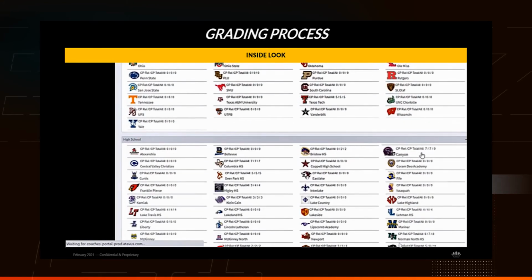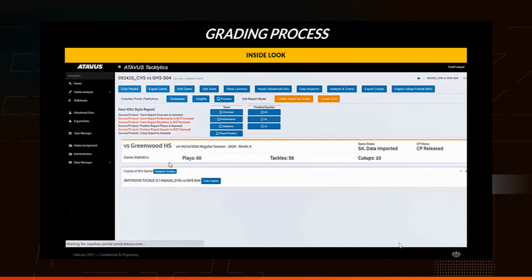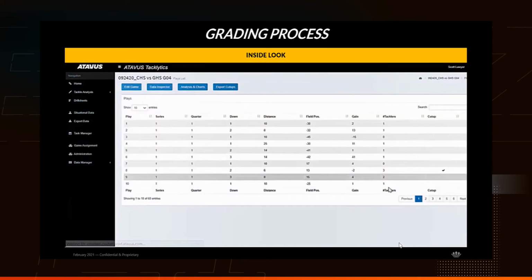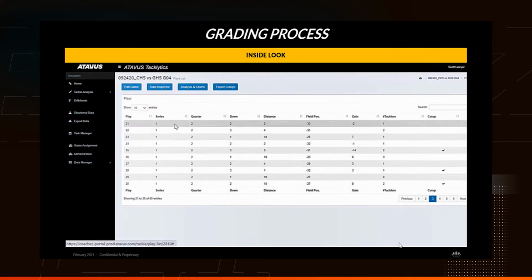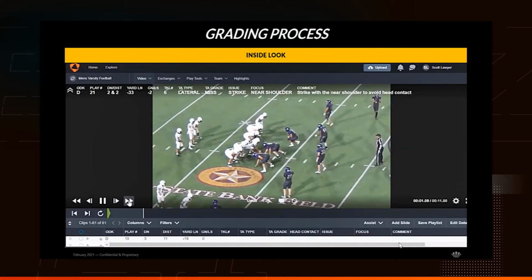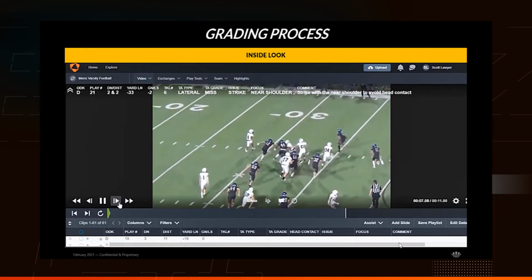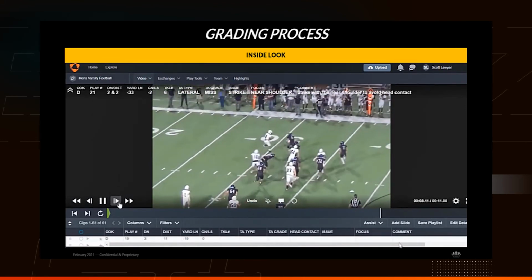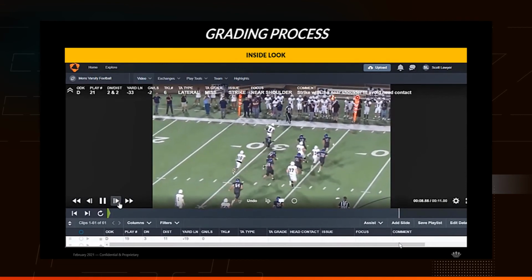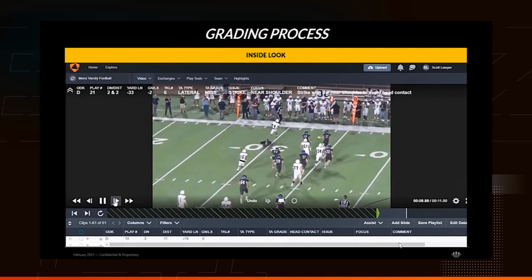So taking a look at our grading process, when we work with a program, we have their folder inserted into our database. For each game, we'll upload the given tackles based on the situational data given by that program, and then begin reviewing their film. As we watch the film, we're looking for all of those key data points that we discussed in the data breakdown slide.